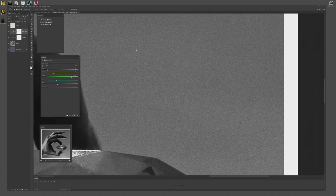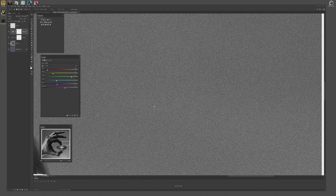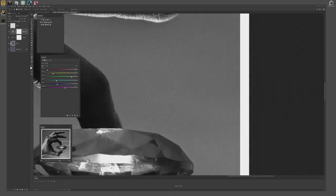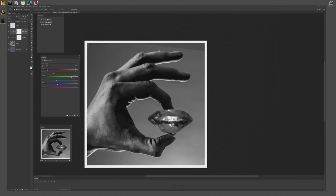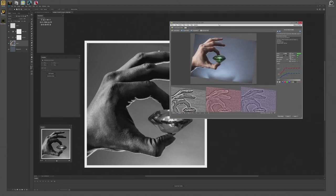I don't like this digital noise that we have in the image. Of course, it won't be in print, because I'll be printing this with my inkjet printer. But for now, I want to really get rid of all the noise. So let's do Neat Image, reduce noise. Neat Image is one of my favorite plugins. Let's bring it up here.